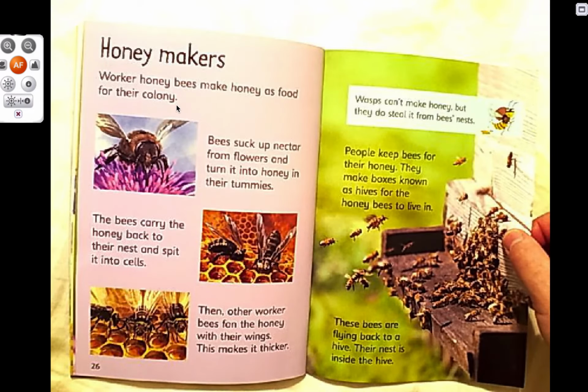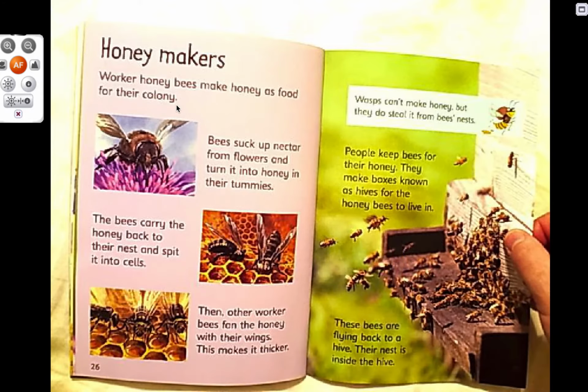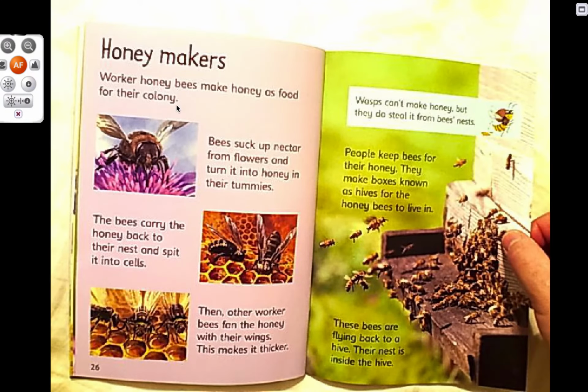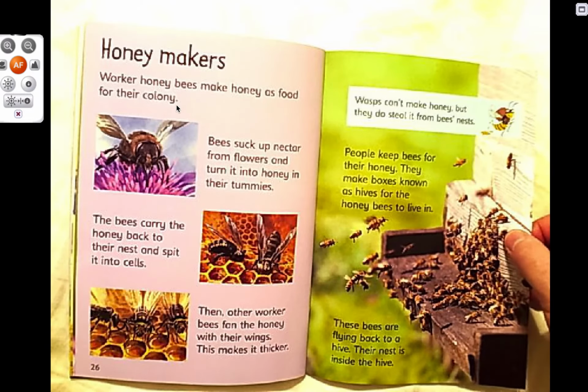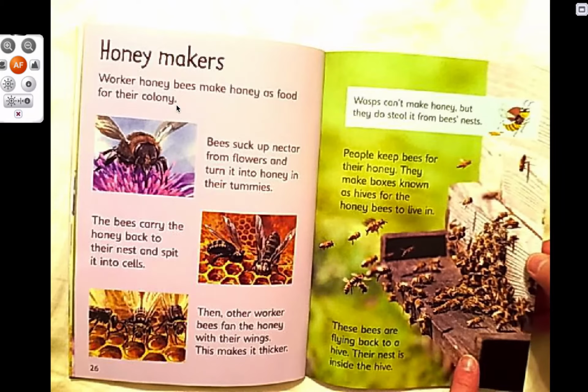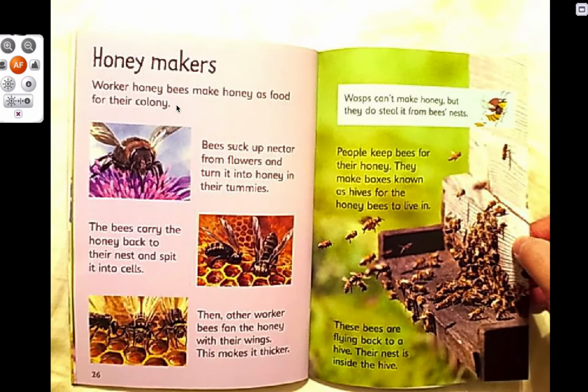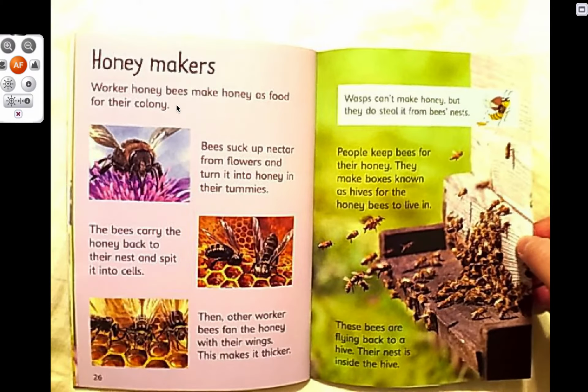These bees are flying. People keep bees for their honey. They make boxes known as hives for honeybees to live in. These bees are flying back to a hive. Their nest is inside this hive. So whenever you eat honey, you're actually eating something that was made inside of a bee's tummy.